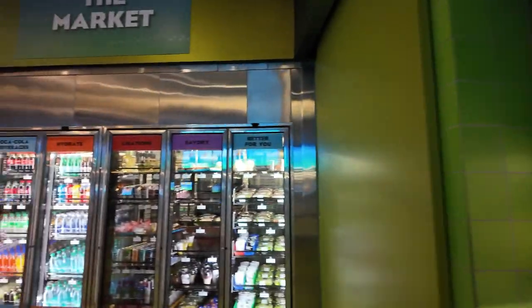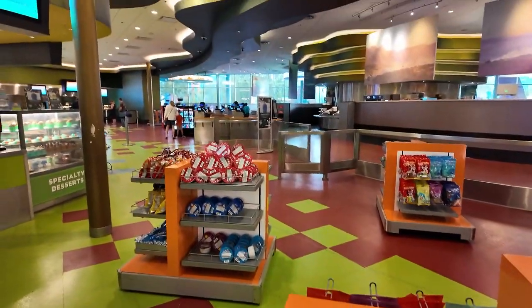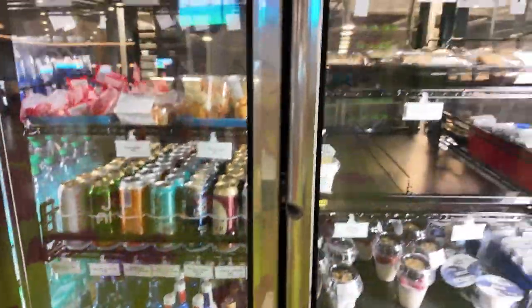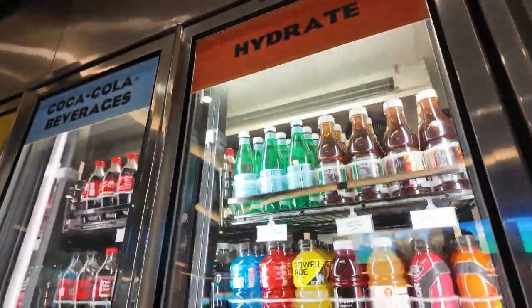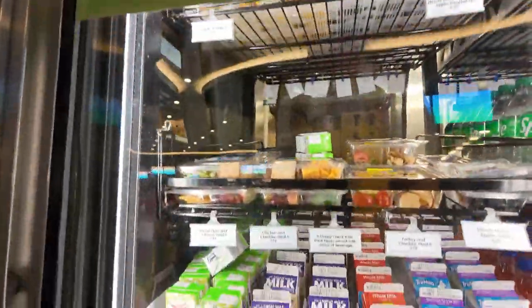And then your grab and go options here are going to range from snacks that are located here. You got cereal, and then all of the beverages, even adult beverages here for just a grab and go. You've got sandwiches, salads. They even have dome cakes here, which is pretty cool. And then all of your Coke products and water. They do have milk here as well.